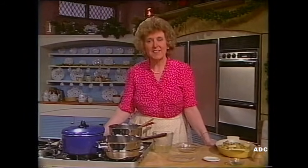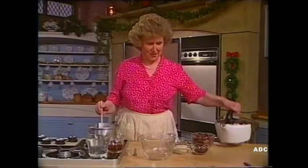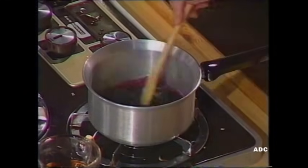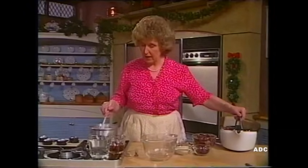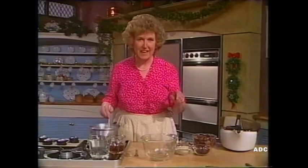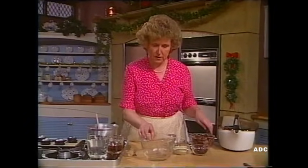And I'm starting shortly now on my Christmas jelly, which you'll find on page 126. This is really a bit of fun, actually, this Christmas jelly. I've already got in the pan here 1.5 packets of a dark jelly, blackcurrant or black cherry, anything like that will do. Now leave that for a second or two to dissolve in a little hot water and show you the rest of the ingredients.